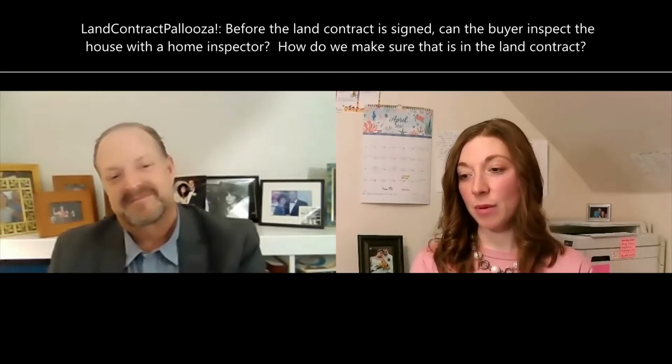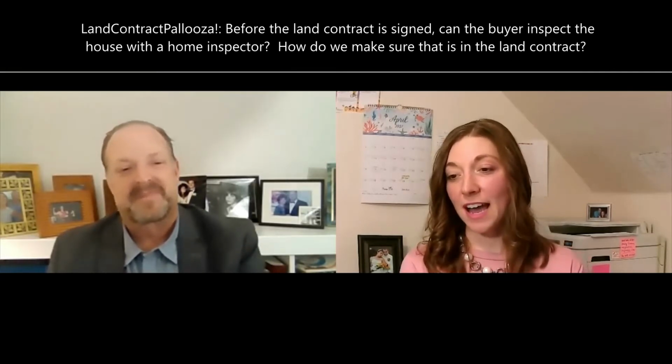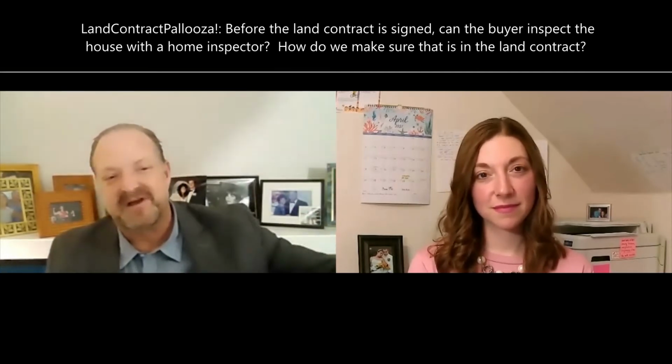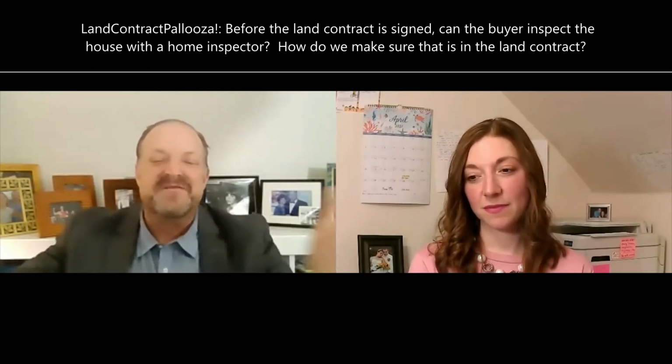Says before the land contract is signed, can the buyer inspect the house with a home inspector? How do we make sure that is in the land contract? Put it in the purchase agreement, you see, right? And you've seen that, most people have. The inspection period, right? 7 days to inspect the home. Well, that should never be in the land contract. By then, you've already bought the property.